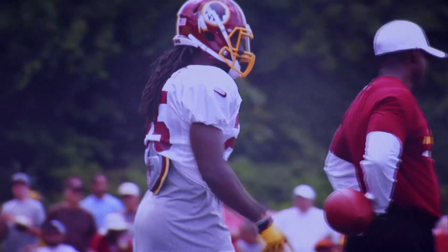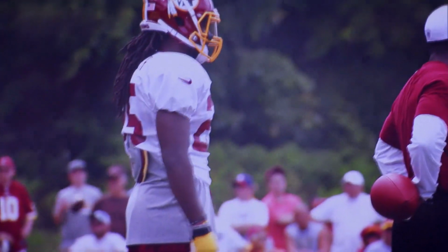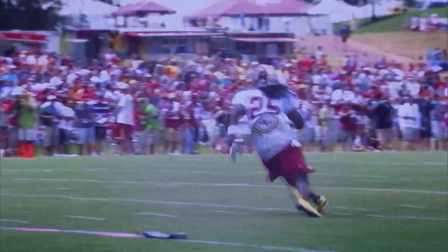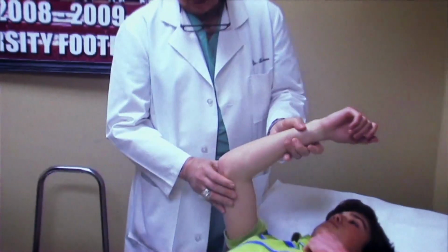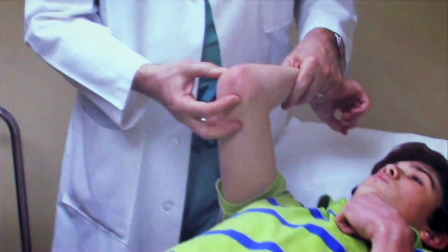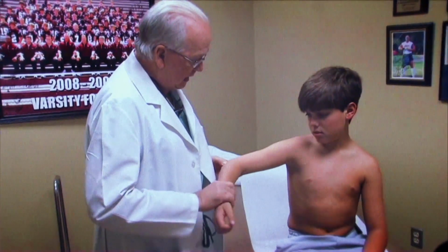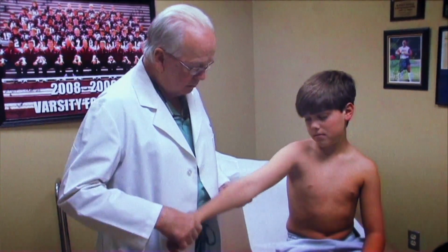Dr. Andrews has served as the team doctor for 3 American football teams, the Washington Redskins in the NFL, and leading college teams Alabama and Auburn. With demanding clinic schedules in 2 different states, a typical weekend sees Andrews charter a private jet to fulfill his numerous commitments.